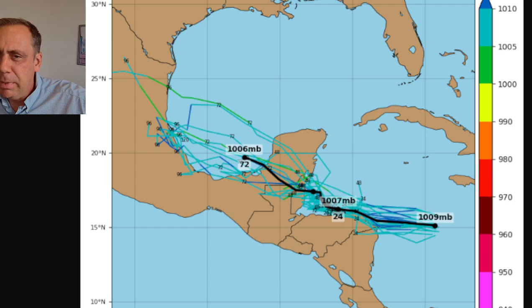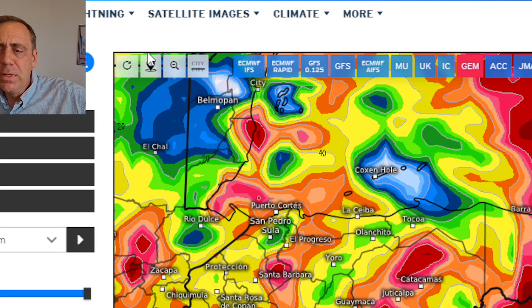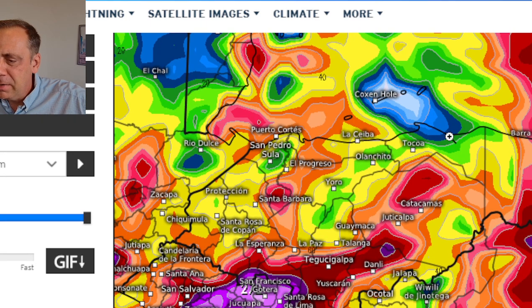The center of the storm is forecast to move close to us, but 1,007 millibars is not a very low pressure for a storm like this, so not much to worry about. What we would like to see is some rain, and hopefully this Canadian model does not hold true. So this is the rain total through Saturday at noon.